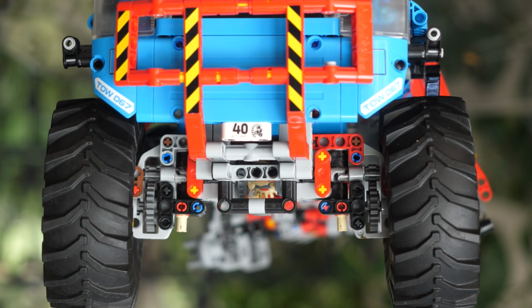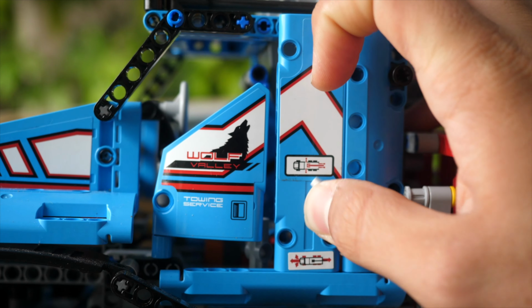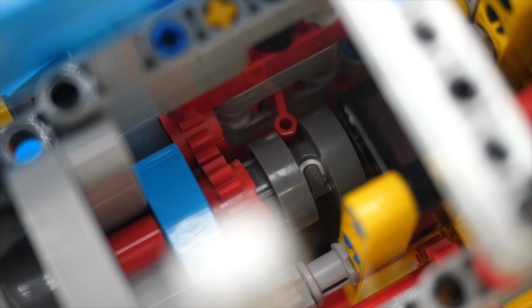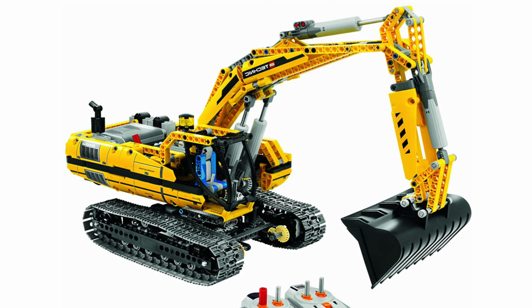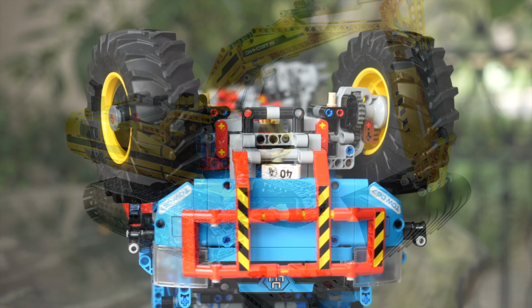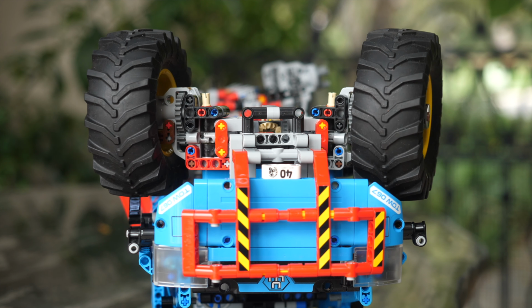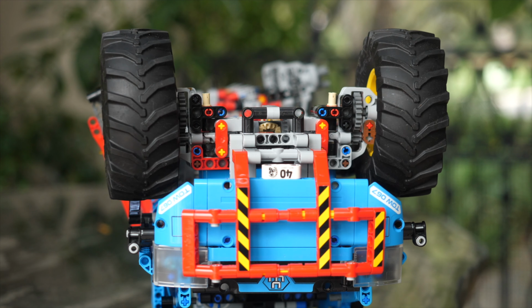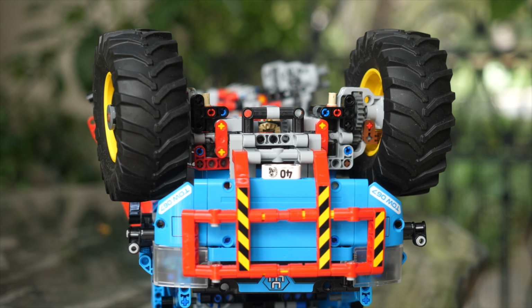The only advantage of the set is that it does actually have a gearbox integrated with RC capabilities, something that, at the time, we hadn't seen since the release of the 8043 motorized excavator, and it's actually the reason I was one of the few people that actually liked this set. But, looking back, it definitely had its flaws. Now let's move on to number 9.